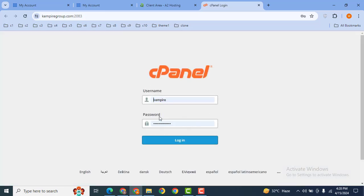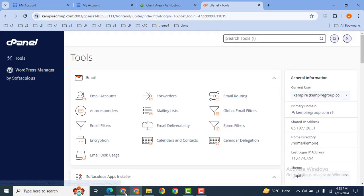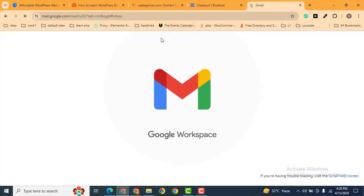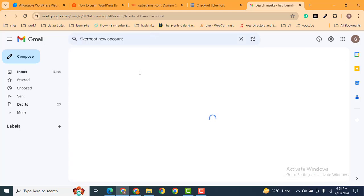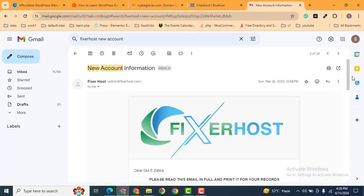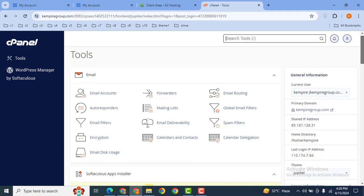So there is an alternative way to log in to the cPanel, and also there is a question of where you will get the cPanel link. So let me open email, and after that let me search for cPanel link. Here you can see this is another hosting company from where I have got a hosting package. You will get this type of cPanel link as well as username and password. Then here you can see we are now logged in to the cPanel.